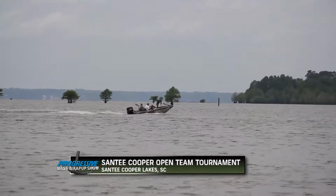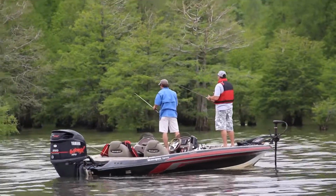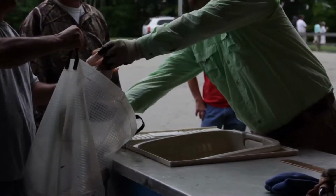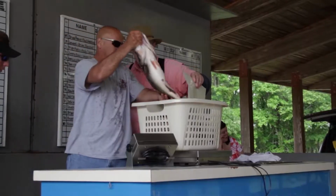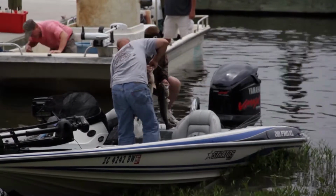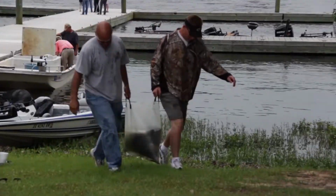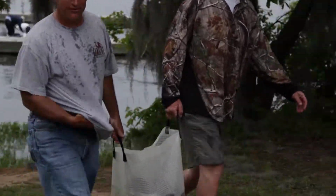Well, Santee Open Team Tournament Director Nelson Walker had predicted it would take at least 30 pounds to win the $5,000 guaranteed first place prize. And a pair from Moncks Corner, South Carolina pulled it off with a whopping 5 fish limit, weighing in at 34.8 pounds. Those two brought in not one, but two 8-pound fish, the largest at 8.78 pounds. And that was second largest of the tournament.